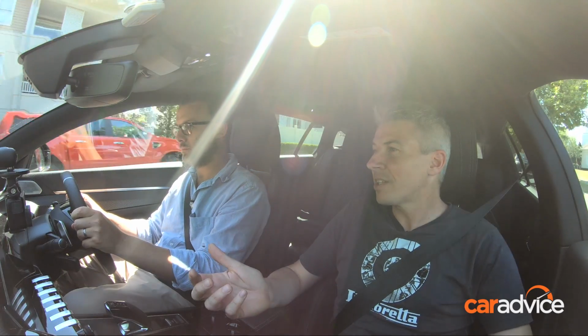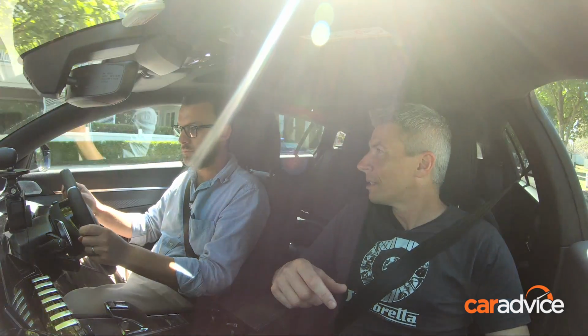Fuel consumption, we've found, I guess the benefit of having a small displacement engine is that there's not a lot of fuel bubbling around, and yes, this is not bad in terms of economy. For the size of the car, I think it's quite good.